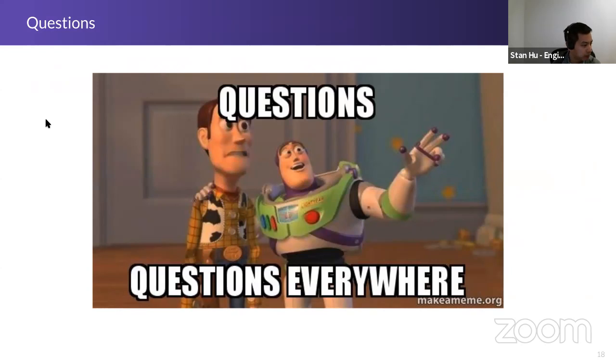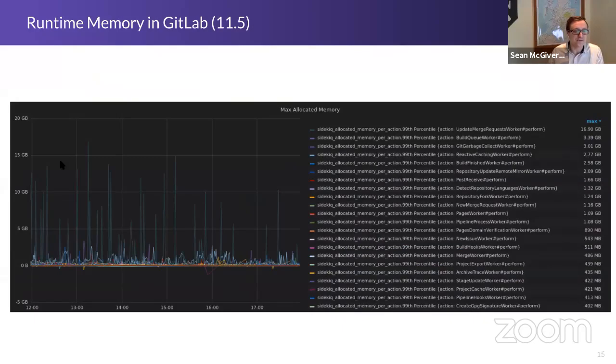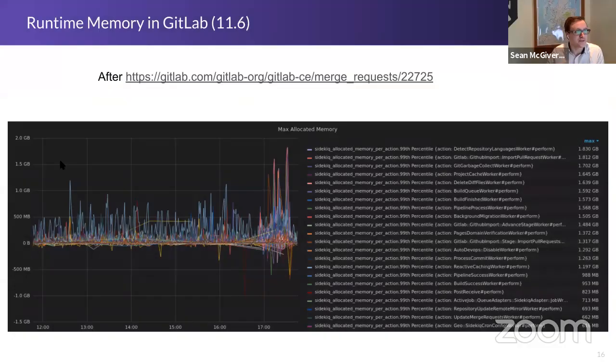Sean, very niche question. Do we know why the delete diff file worker's max allocate is so high in slide 16? That's a good question. I haven't drilled into that specifically. Yeah, sorry, Stan, I don't expect you to answer this in the call necessarily. I saw that up there, and I know what that worker does, and it seems really high for something that does basically nothing. So it made me wonder about the measurements.